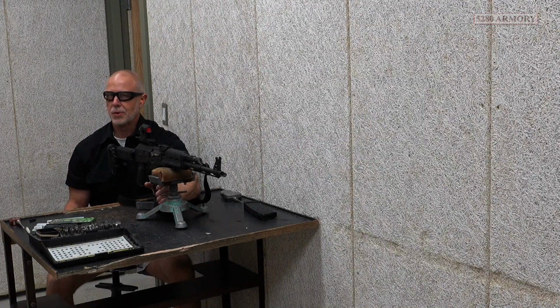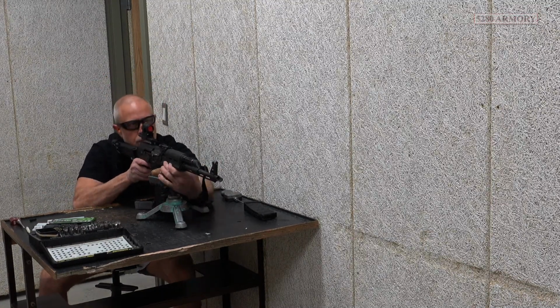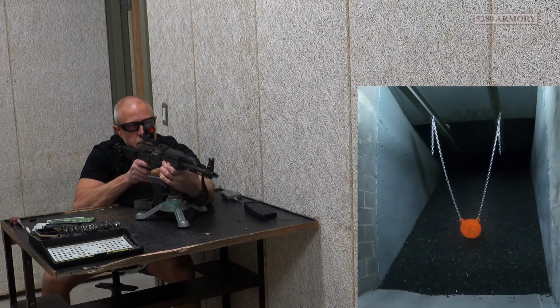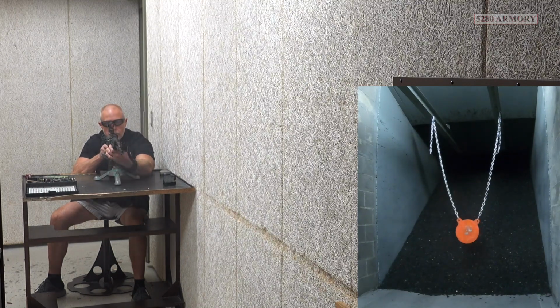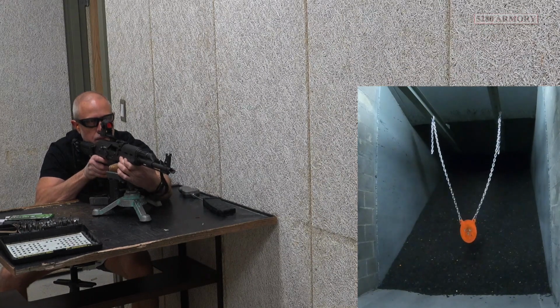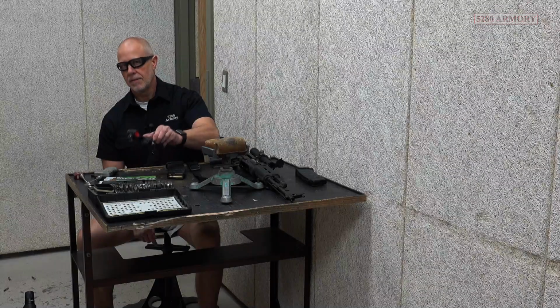I'm still in the process of zeroing this rifle, but I think I'm close enough. I'm still hitting a little bit high, but it's good enough for steel. I'm about 55 yards down range. Let's have a little fun and let's put some rounds on that steel target down there. Yeah, I'd say we're doing pretty good. 10 shots, 10 hits.